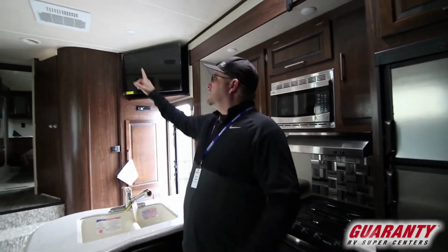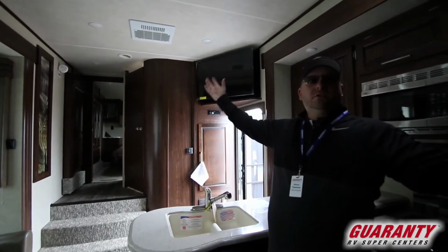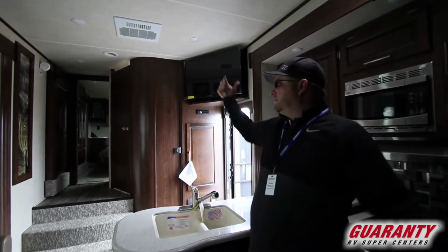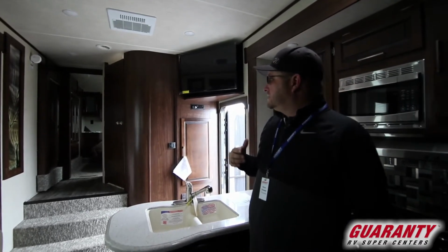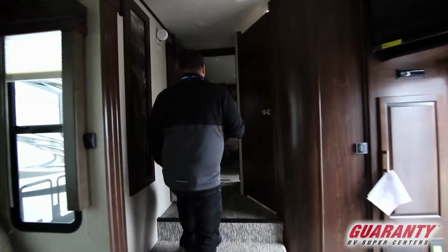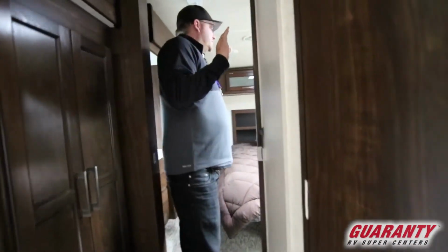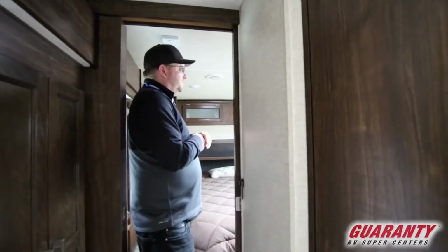Central air. If you notice, you have one air conditioner right here, but it's also circular air, so it's vented all the way to the front and to the back. Let me check. These do have the options for 2 air conditioners. So this one has the 1. So you can upgrade, go to 2 if you choose to.